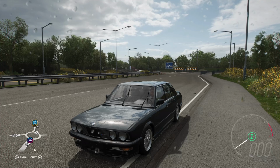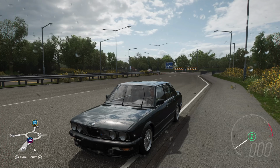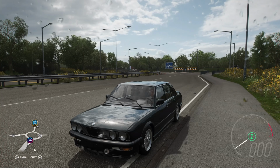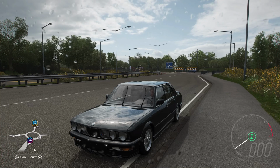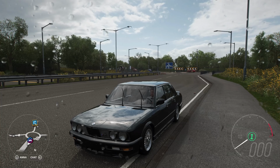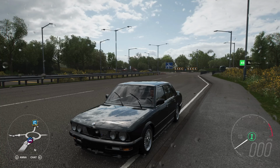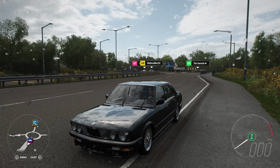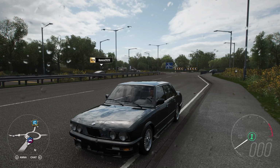Welcome everybody back to How Fast Will It Go, and today we're dealing with the 1988 BMW M5. Now this has 1,212 horsepower and 831 pounds-feet of torque from a 5.7 litre twin turbocharged V10 engine. The car itself now weighs 2,788 pounds, has all-wheel drive, and it can do 0 to 60 in 2.154 seconds and 0 to 104 in 2.412 seconds.